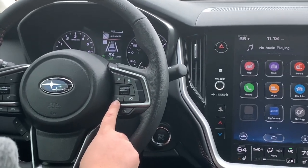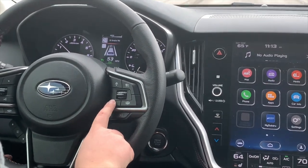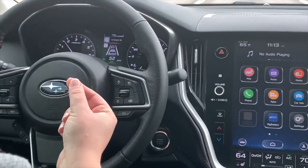But if you want to get closer, let's say you just like to drive a little bit closer to the car in front of you, or if people keep cutting you off, because no one ever does that, then you'd want to decrease and close that gap from the car in front of you.